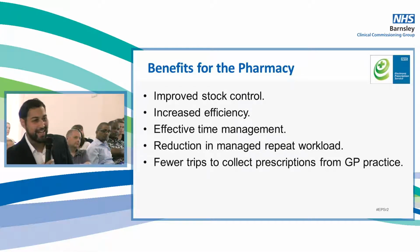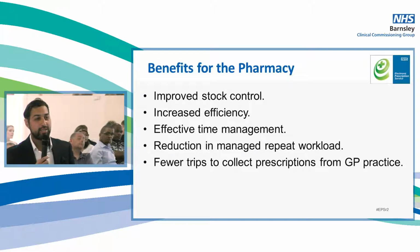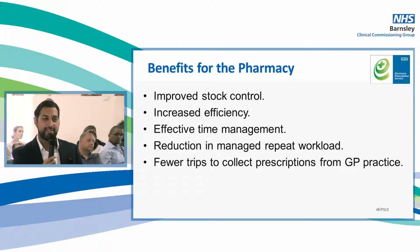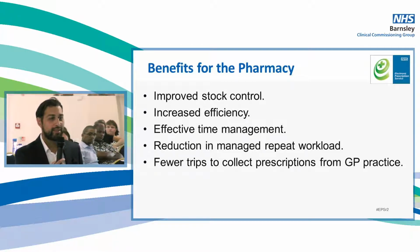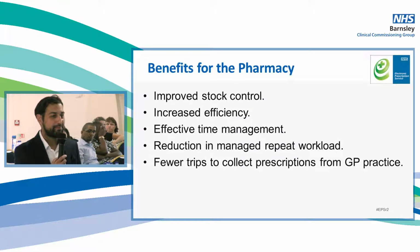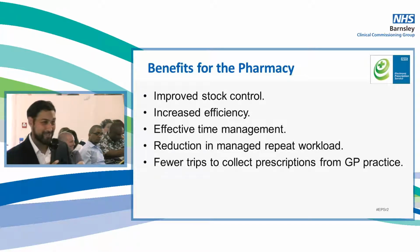Controlled drugs, yes. At the moment we're doing the first to type, so they should be coming in soon. Schedules 2 and 3 within the next 6 to 12 months. There's no given date on that yet, but hopefully we should be bringing that in for EPS. You're also cutting down on trees. Yes, absolutely, thank you. Fewer trees as well.